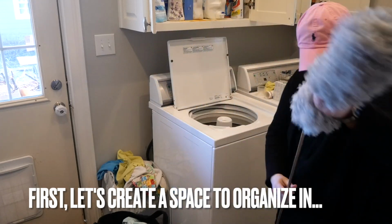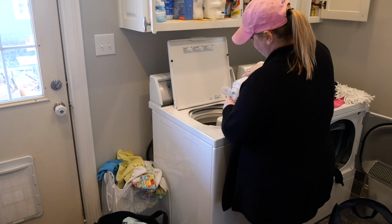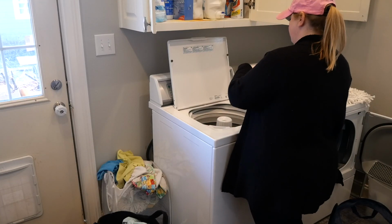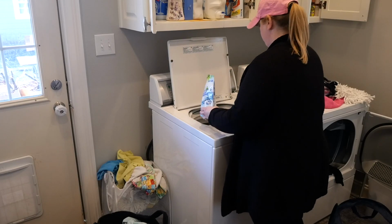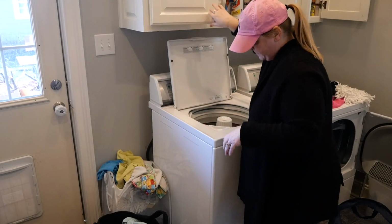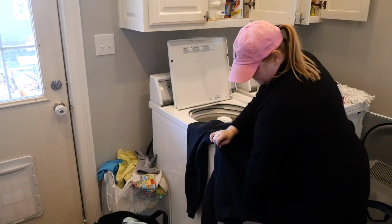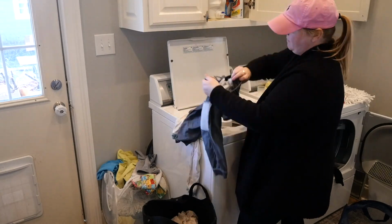So pretty sure when he walked in with that stuff and told me what he said, my jaw hit the floor. This is very out of character for my husband to buy organizational things because he thinks they are a huge waste of space and time and money and all of the things, which I know that they're not always necessary, but there are times when they are and can be beneficial.